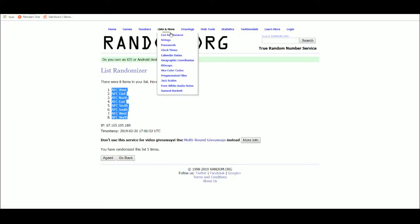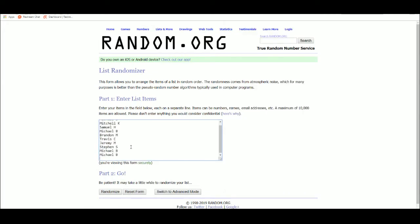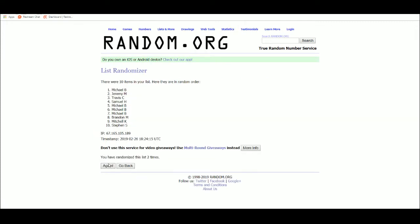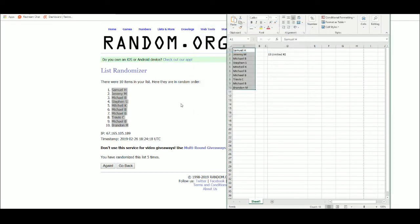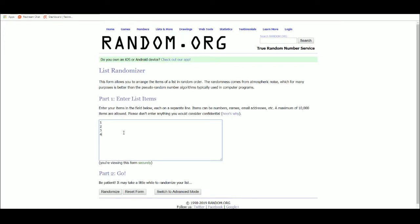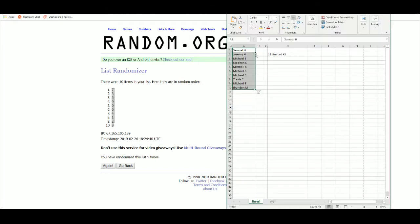All right, let's jump over to random.org. Samuel H up top, Brandon M on the bottom. One through zero. And five. Seven up top, eight on the bottom. Samuel H with 7, Jeremy M 3, Michael B 5, Stephen S 9, Mitchell K 0, Michael B 6 and 4, Travis C 1, Michael B 2, and Brandon M number 8.